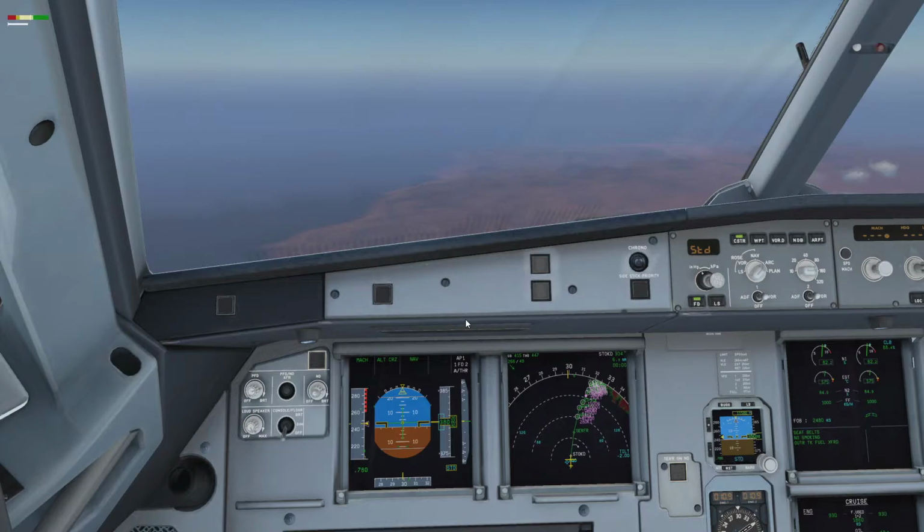Oakland Center, United 460, flight level 380. United 460, Oakland Center, good afternoon. Descend by the Surfer 4 arrival. Descend by the Surfer 4 arrival, United 460, good afternoon.